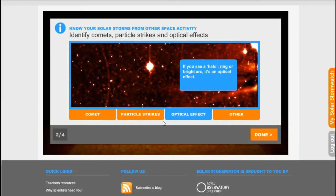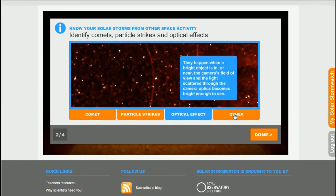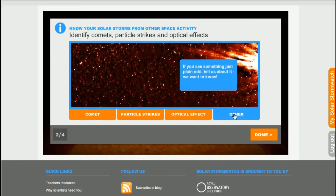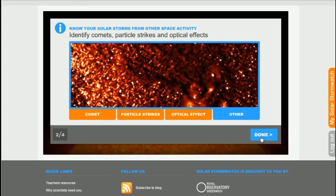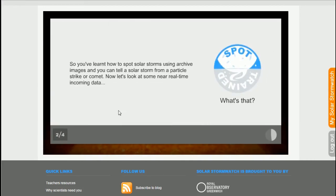Optical effects. You might see a halo ring or a bright arc. It's an optical effect. Right. Okay, what about this? If you see something plain odd, just tell us about it, and we want to see. Show me something odd! No, they haven't got anything odd to show me. Darn, no UFOs. Leaving the headlights on. I know, right?